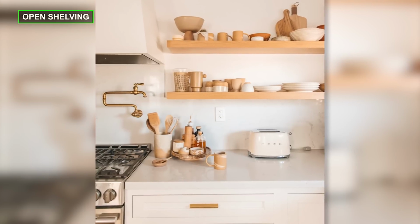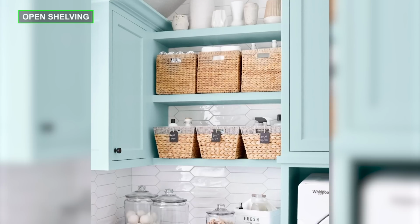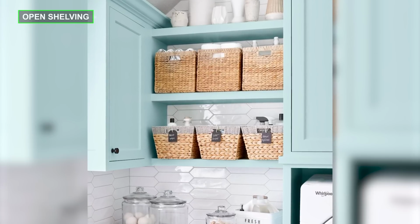But if you have open shelves and you can't replace them right now, here's an easy fix. Add some nice baskets or fabric bins. Keep your stuff out of sight while still making your shelf look organized and intentional.